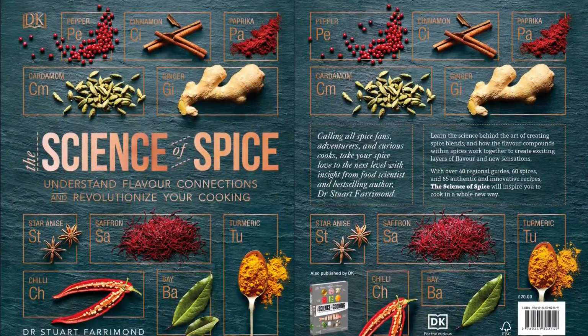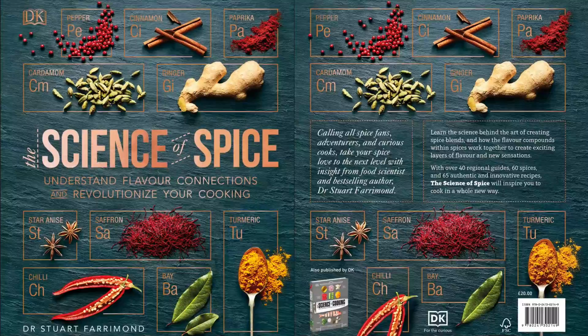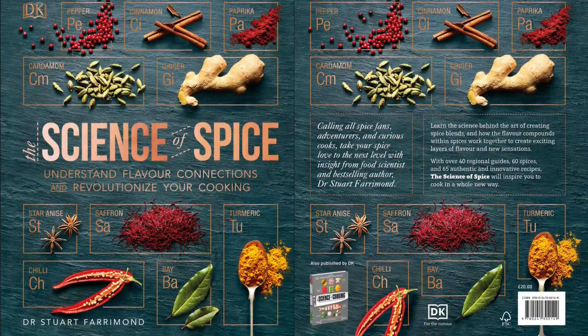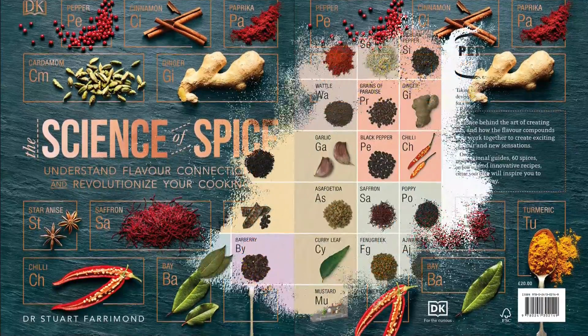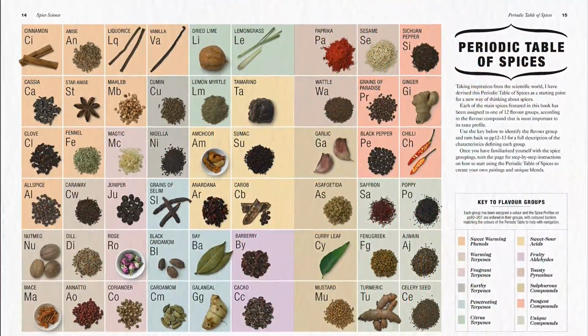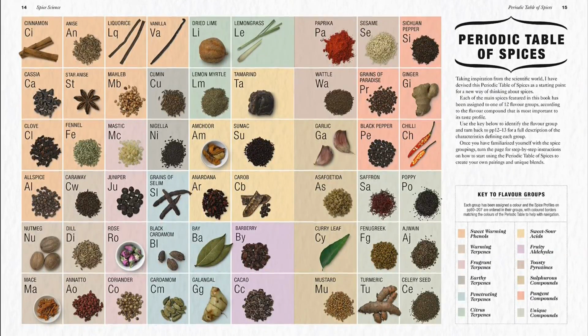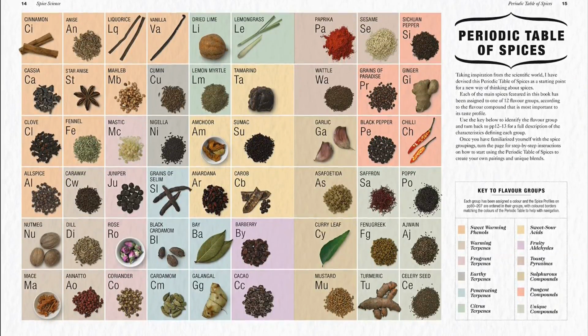Transform your dishes from bland and boring to punchy and flavorsome with this definitive guide to spices. It's time to spice up your home cooking. Taking the periodic table of spices as a starting point, this adventurous recipe book explores the science behind the art of making incredible spice blends to help you release the flavor in your dishes.